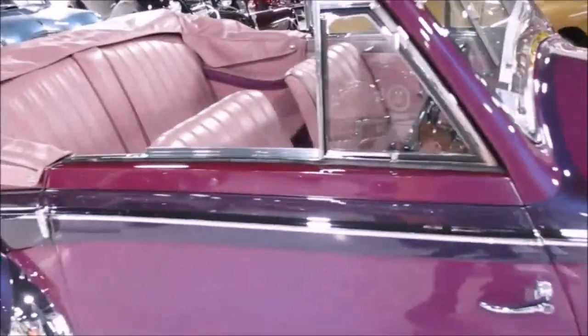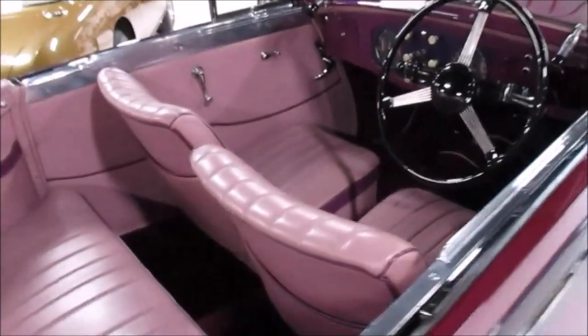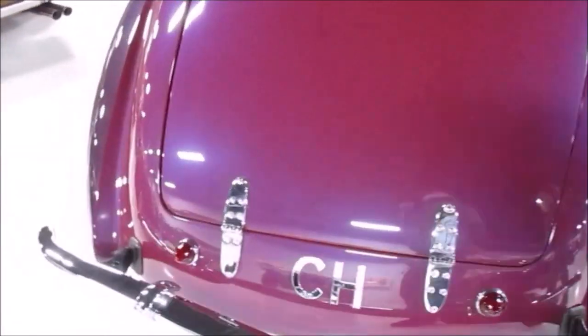The color scheme is perfect. I'm pretty sure the top probably matches. But even in the cut, to make it these colors, the time, effort, and craftsmanship that went into that. The paint on this car is amazing.